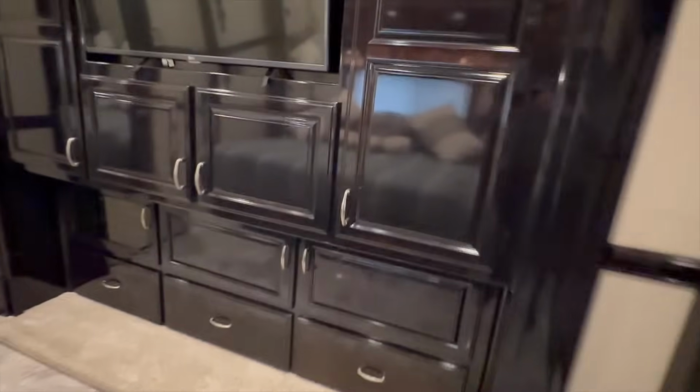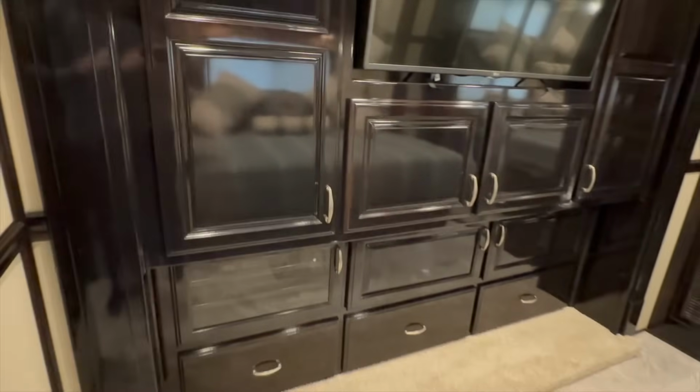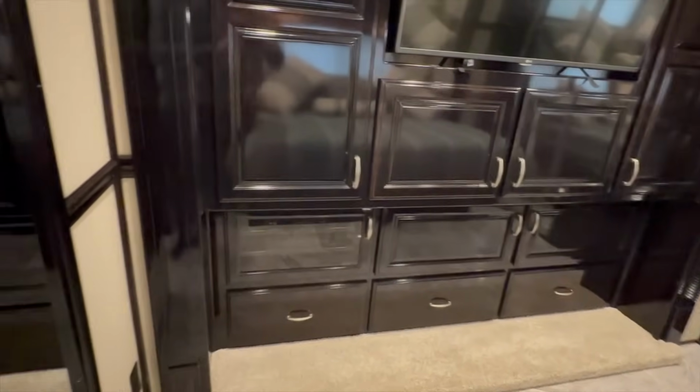Lots of cabinets over here. So whoever originally designed this, they had storage in mind for sure. More cabinet space than I think I've probably ever seen in one, but very tastefully done. It doesn't look weird or anything. It's just a lot of storage, okay?